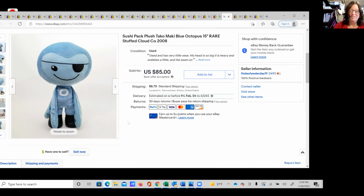This next one was another item I just really knew nothing about. Sushi Pack Takomaki Blue Octopus. Couldn't hardly find any listed, if at all. I don't think I seen any when I listed it. Now I had it marked over $100 because I didn't know anything about it. And I had done Terapeak research and found one, I think, from the past year that sold for over 100 and 150, somewhere in there. And I priced him at 149 because there was no other ones listed.